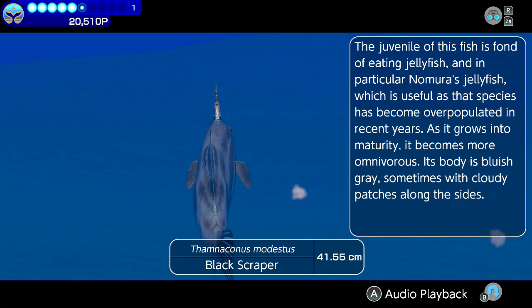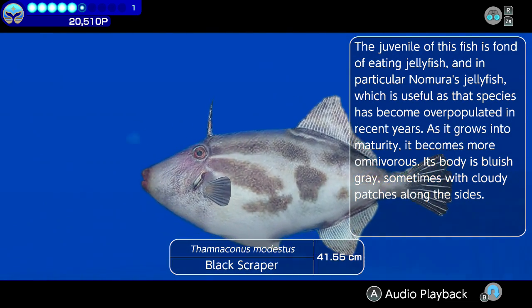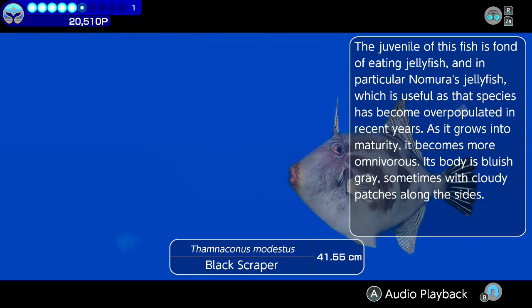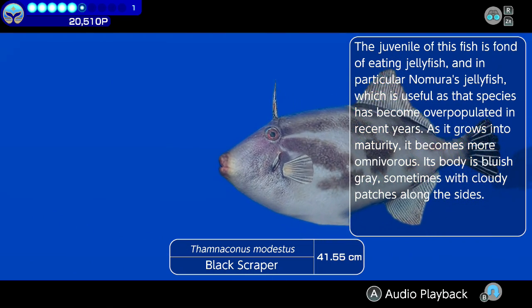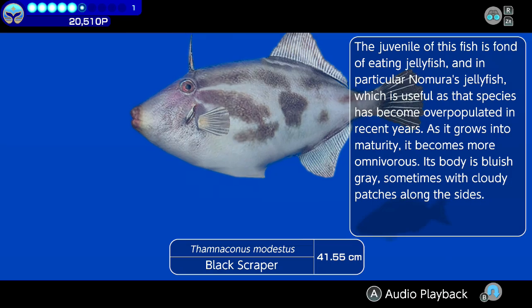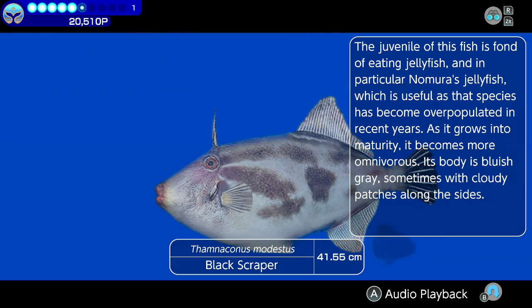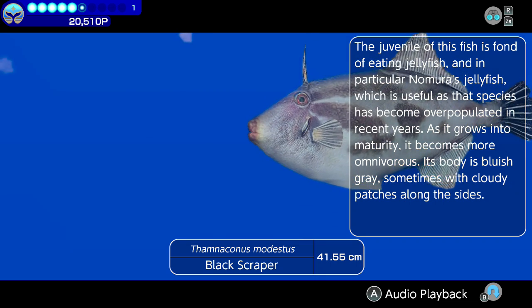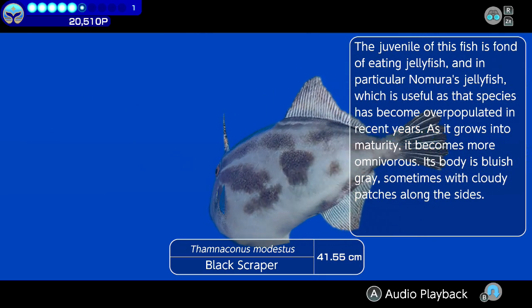Black scraper. The juvenile of this fish is fond of eating jellyfish, and in particular Nomura's jellyfish, which is useful as that species has become overpopulated in recent years. As it grows into maturity, it becomes more omnivorous. Its body is bluish-gray, sometimes with cloudy patches along the sides.